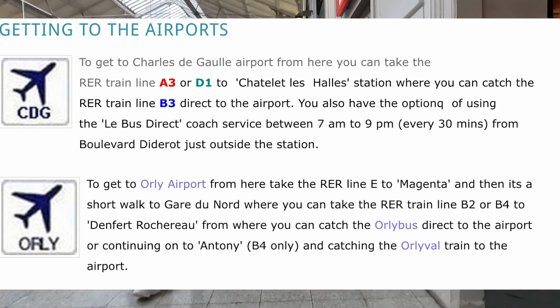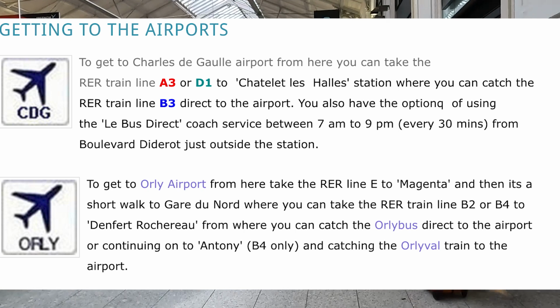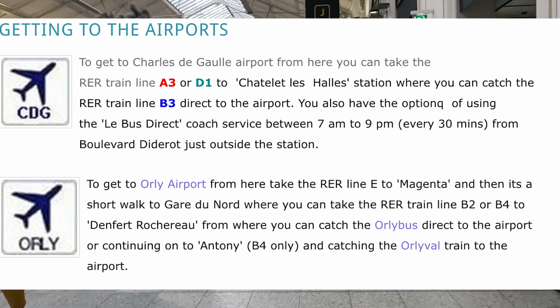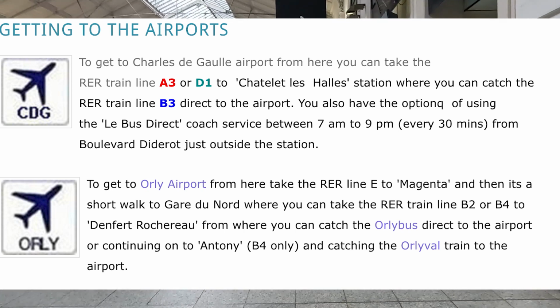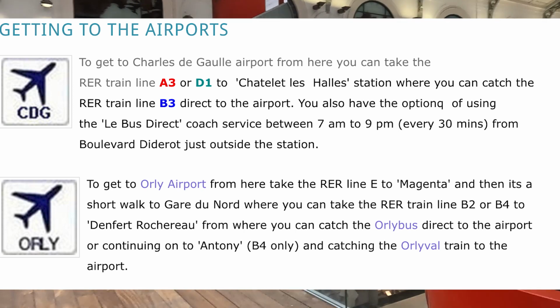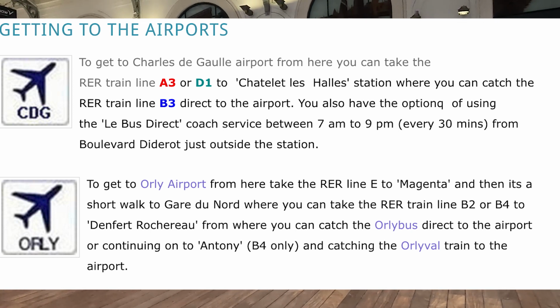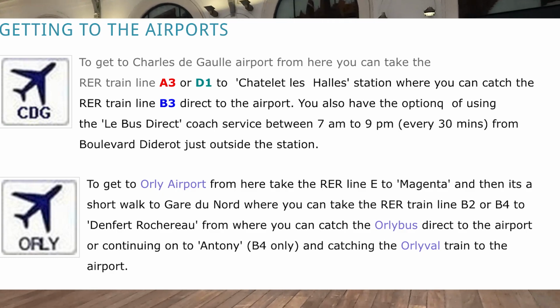I'm just going to put this slide up here about information getting to the airports from this train station. There are 2 airports in Paris, Charles de Gaulle, the top one, and Orly, the bottom one. Now you could always pause this video right now and study this if you need to get from this train station to the airport, whichever airport you need to get to.